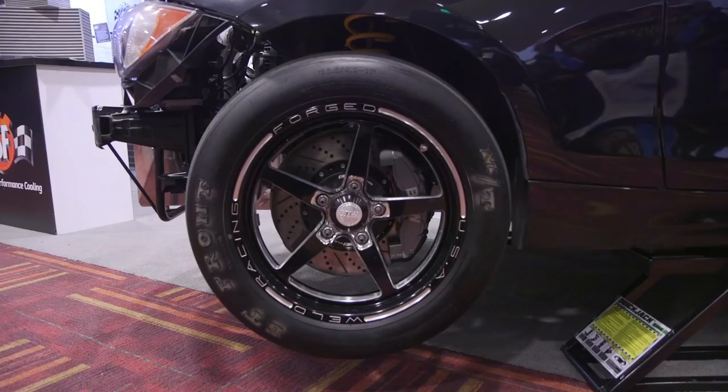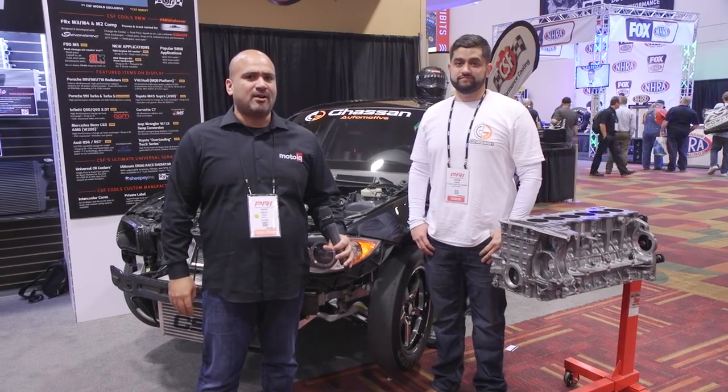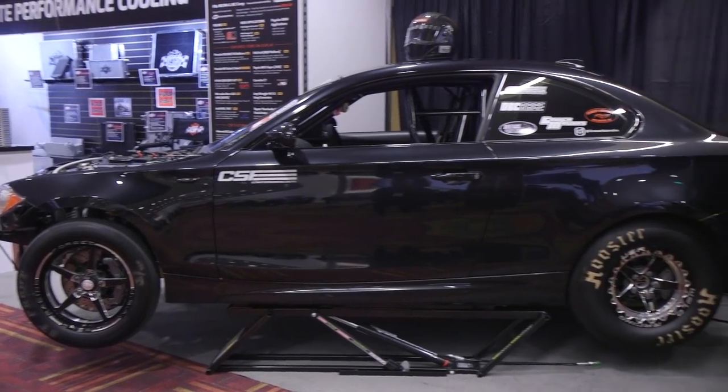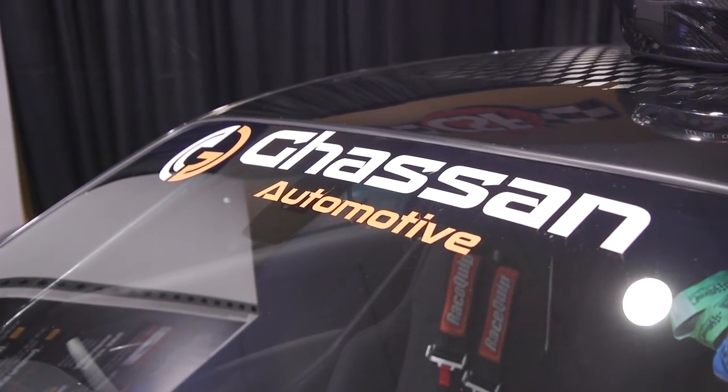Obviously, you take a look at the skinnies on here. That is really what makes this car stand out. Not very often that you see BMW drag cars. We're also here with the owner of the vehicle and builder, Gassan from Gassan Automotive, and he's going to help give us a little rundown of the car.